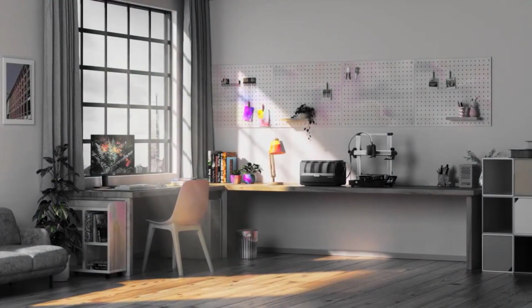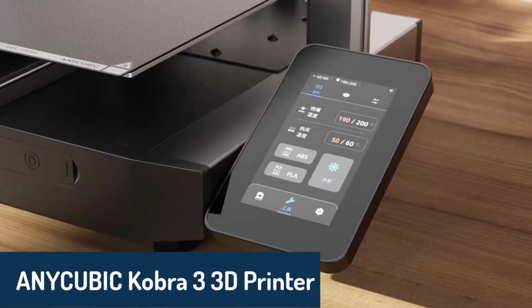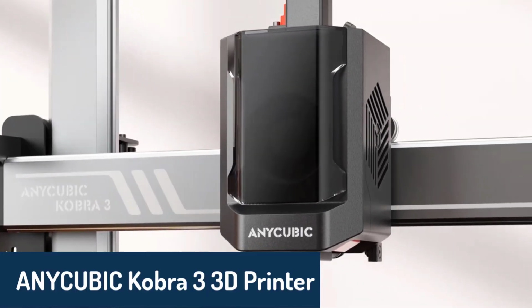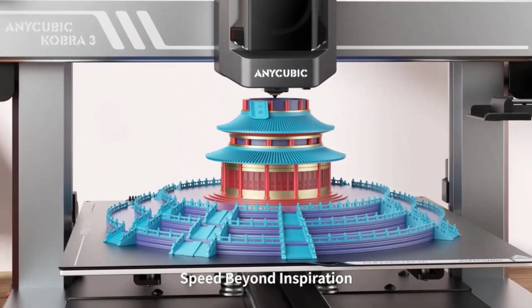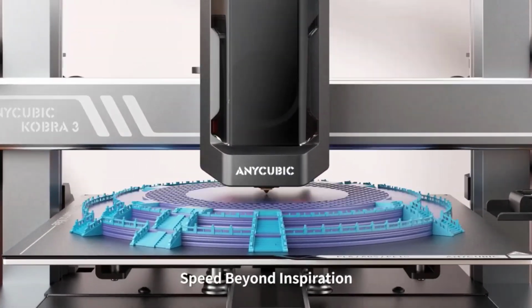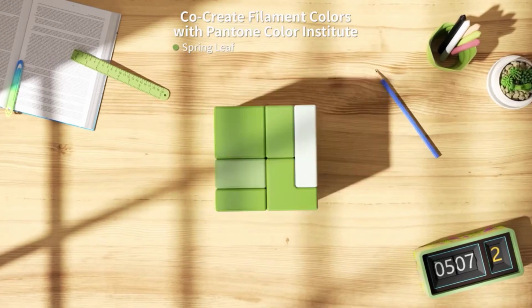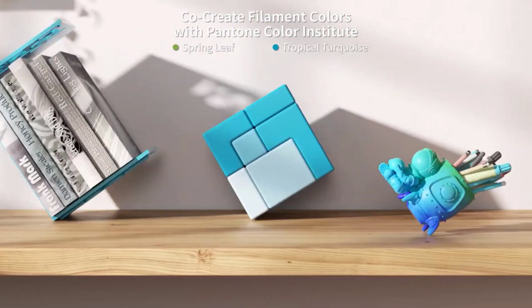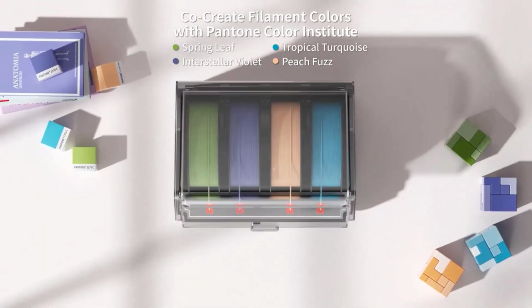Finally, at number 1, we have the ANYCUBIC Kobra 3 3D printer, a cutting-edge machine designed for speed and efficiency. With a stunning maximum printing speed of 600 millimeters per second and a robust build, it's perfect for high-volume production or detailed creative projects. The printer's automatic leveling system and large 4.3-inch touchscreen make it incredibly user-friendly.